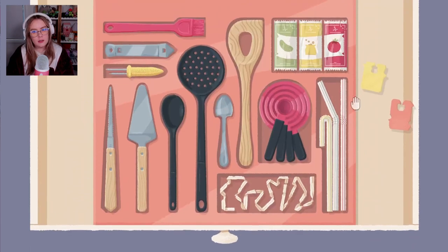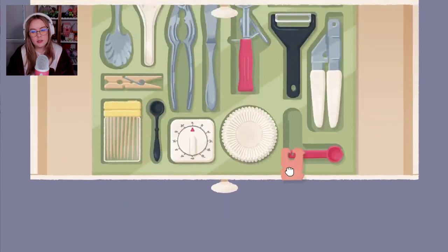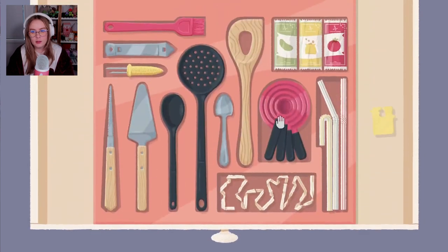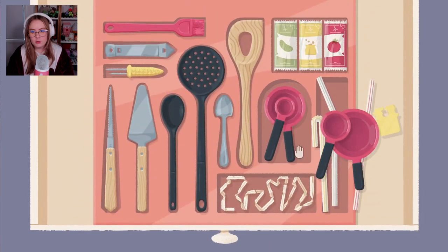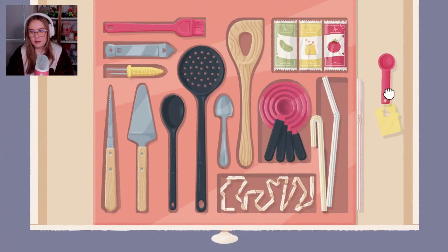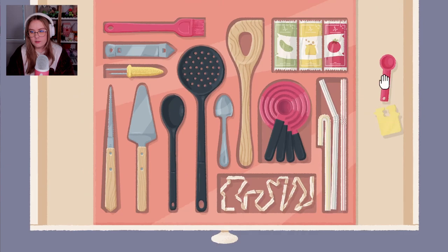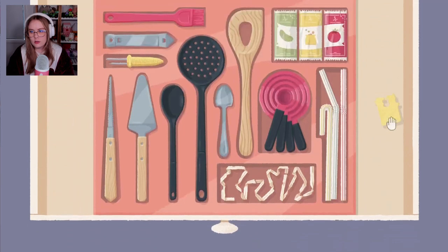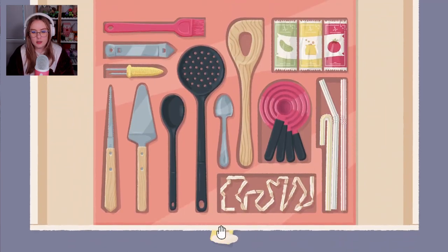Where's my other... I'm missing this bit here. Where is that? Is it hidden behind something? Do I need to move all of this? Oh, it's under here. God damn. There we go. And now, just for the bread clips.